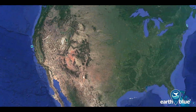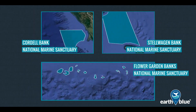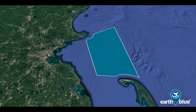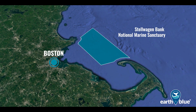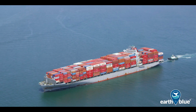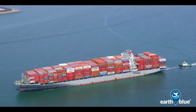Banks are also prominent features of two other National Marine Sanctuaries, one off the East Coast and a group of banks in the northern Gulf of Mexico. Stellwagen Bank, an 842 square mile sanctuary 25 miles from Boston, is steeped in maritime history. Known as productive fishing and whaling grounds as early as the 1600s, today, busy traffic lanes for commercial ships in and out of Boston cross Stellwagen Bank.